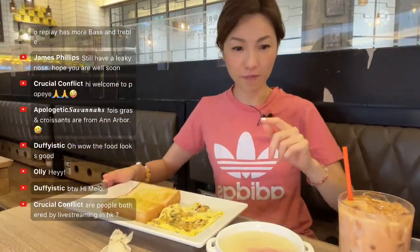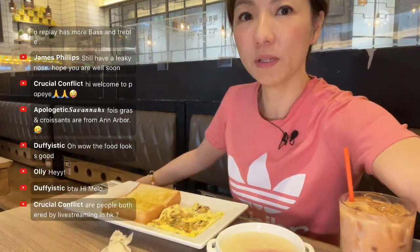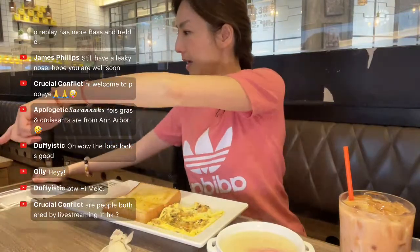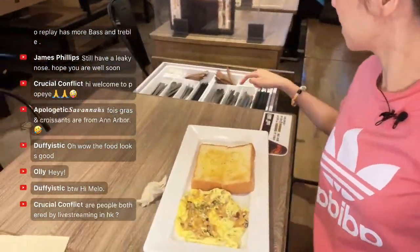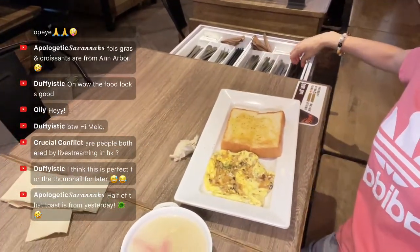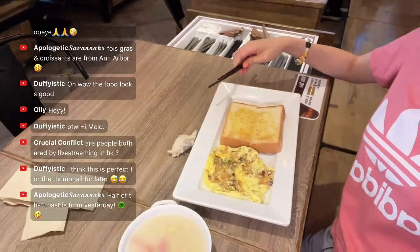Okay, so enough of that. So I'm gonna get my cutlery from here. So in Hong Kong, what happens is that the cutlery is actually here. See, there's a drawer that I pull out and all the stuff, see, you'll see the fork, the chopsticks, and then the spoons and everything, and then the sugar's in there as well.